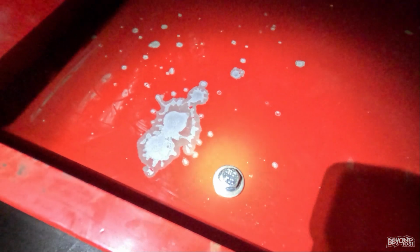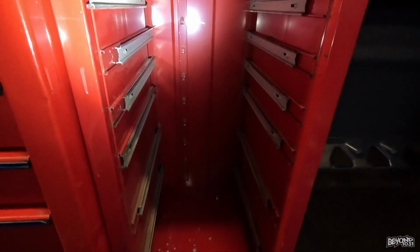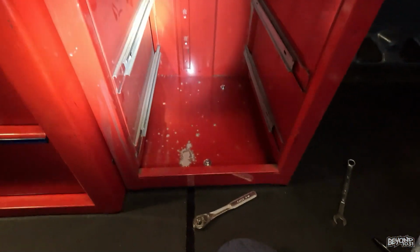Where did my flashlight go? It's the flashlight song. Flashlight, here it is. Got it. All right, so this one is in, tight, done. That one is in, tight, done. This thing is, look at that. Rock solid, man. That's awesome.